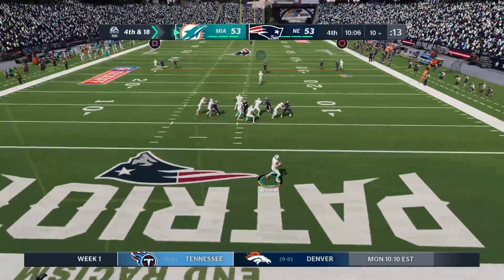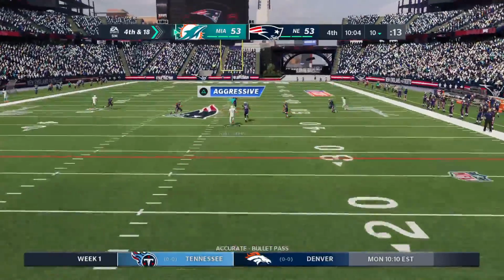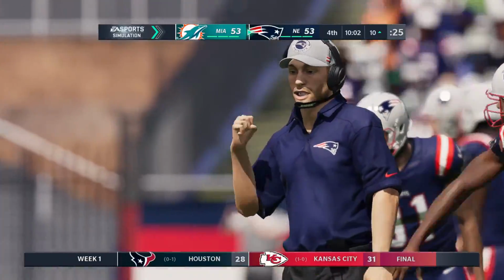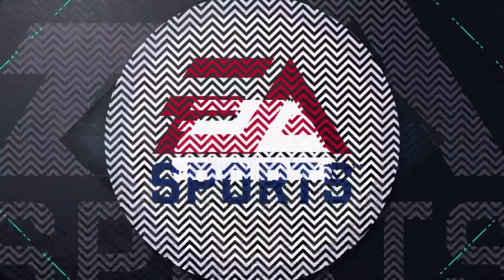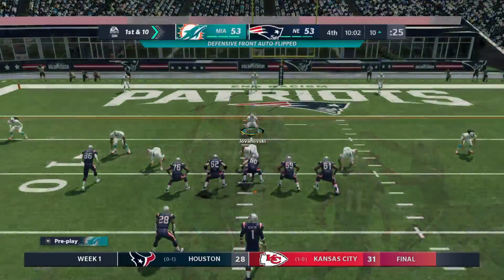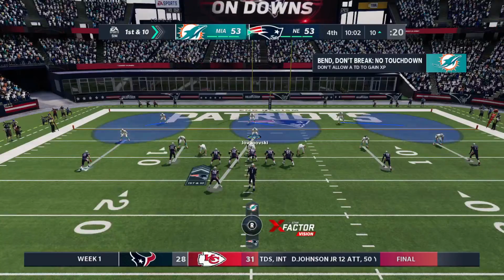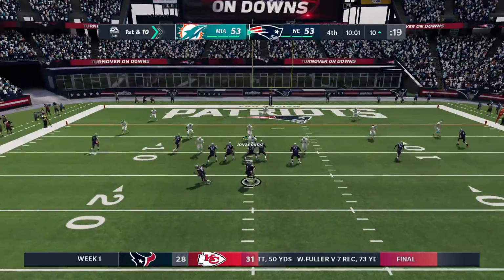And from their own end zone, it's a fake. And he's going to let it go deep. And this is incomplete. A huge gamble, and it does not pay off. They fake the punt. It doesn't work out. And now, goodness, possession's going to go over right at the 10-yard line.